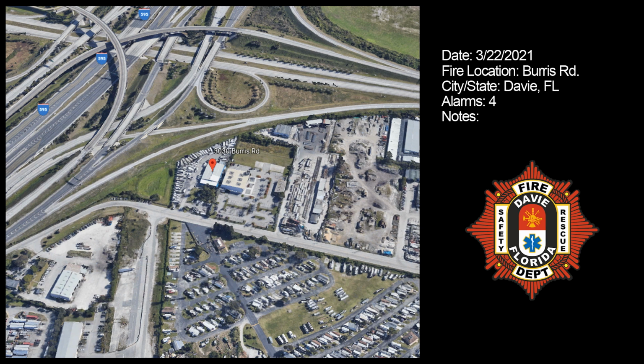Engine 65 to command. We need to shut down our water supply here to get 69 set up appropriately. So if we were supplying to Quint, we're going to shut down now. Command to engine 65. Yeah, that's fine. Shut down your supply to the Quint. Go ahead and supply platform 69 because we're going to switch tactics here in a little bit.